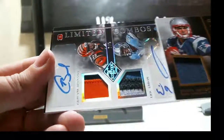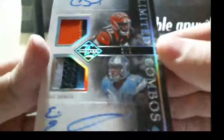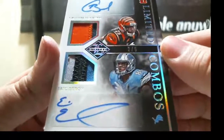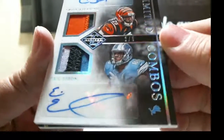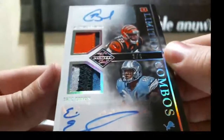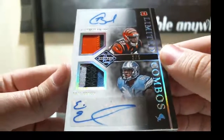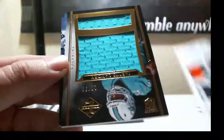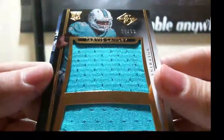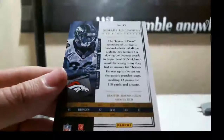And dual patch autos of Giovani Bernard and Eric Ebron. 2 of only 5. That is a nice one. Bengals, Crash here. Lions, Roger, Roger. So that is random. 2-color patch, 3-color patch, 2 of 5. And last one is Jarvis jumbo swatch, 22 of 99 for the Dolphins. Slick.